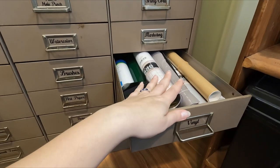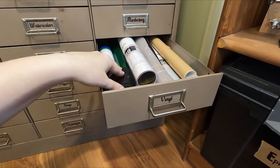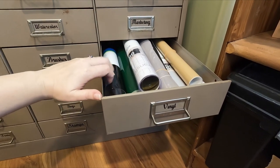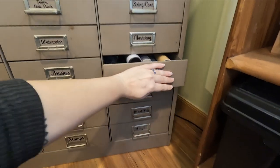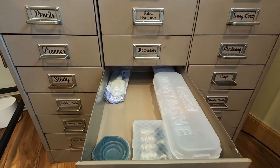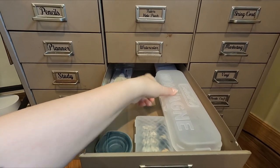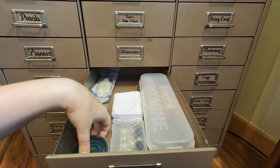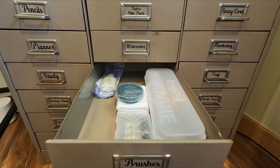This is the vinyl for my Cricut. I don't do a ton of Cricut stuff, so a lot of this is very basic colors and or maybe something I've picked up thrifting because I think I might use it, that kind of stuff. I like to not grow out of this because I can see vinyl getting way out of hand. I don't know how people have so much of it. This is all brushes. Most of what I keep in here are the really big or really long brushes that I don't typically use all that much. I also have some travel type stuff for when I'm out doing my things in the park or something.